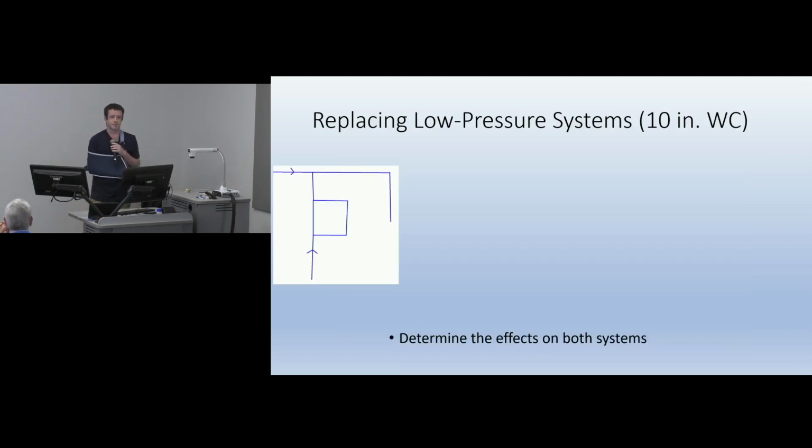Okay, so that's a little bit of introduction about the various levels of the system. One thing that I work on in my job, and basically one of our main objectives, is replacing the low pressure systems. Typically, if you imagine a top-down view, each one of these lines represents a whole street, and a square would represent a city block. And typically, this is the way it's represented, different colored lines on a white background. So this would be a low pressure system, and the low pressure systems operate at 10 inches water column.